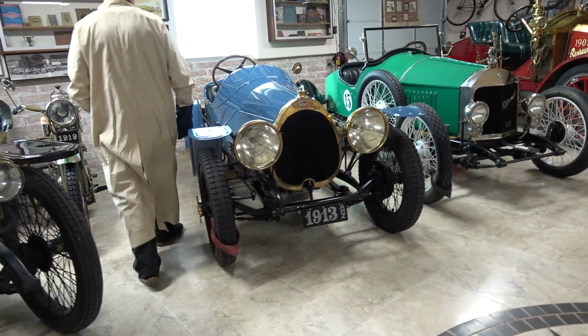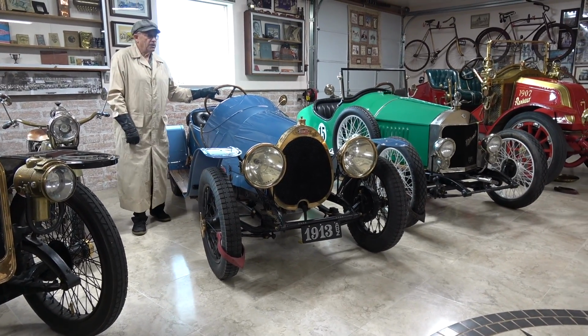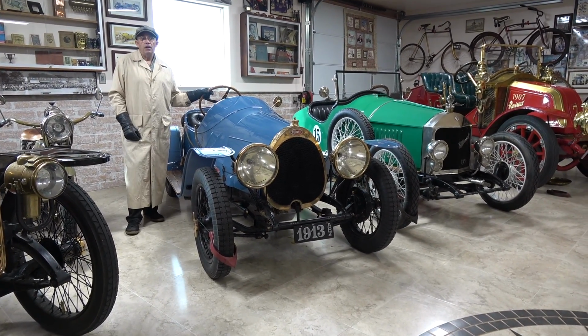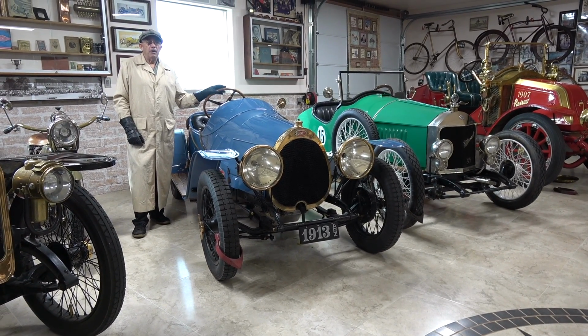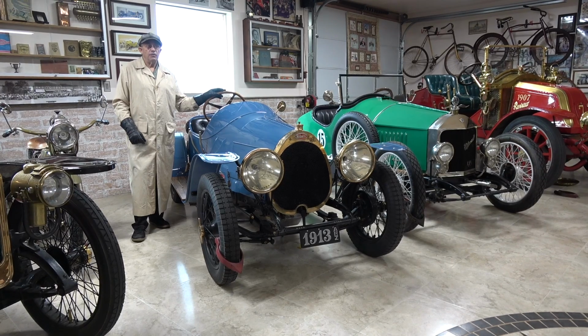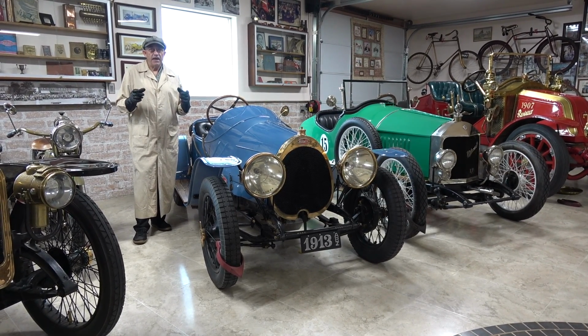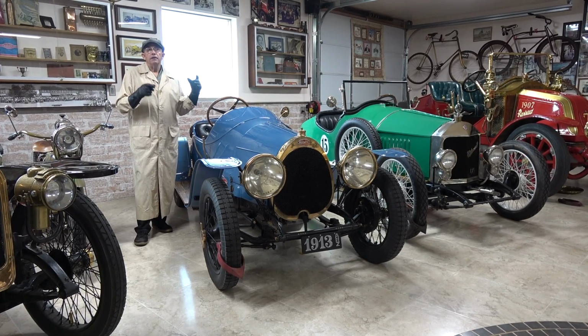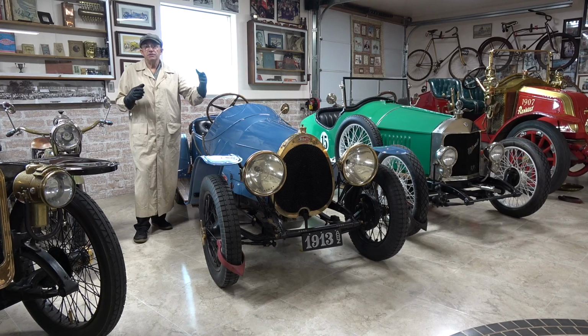What do we have here? This is a very early Bugatti. It's not the earliest. The Type 13 were made in 1913 also. They made about 40 cars in 1913. The Type 13 was a short wheelbase version of a Bugatti, probably a little bit faster, but this is the iconic Bugatti that all Bugattis are patterned after for the next 20 years.